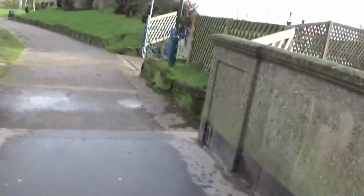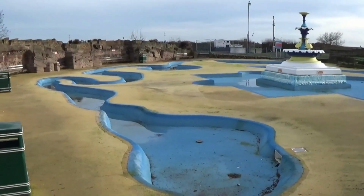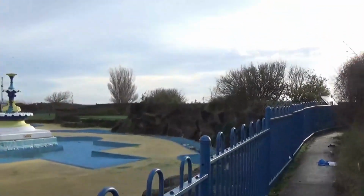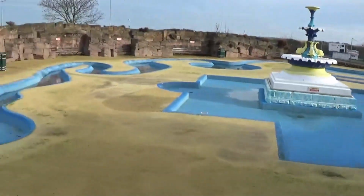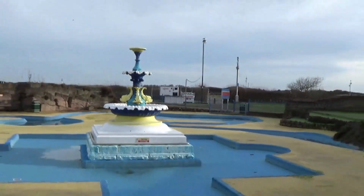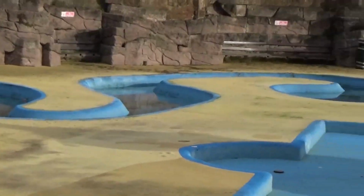Now over here, I would not normally film this, as usually it wouldn't be very appropriate for me. But there is a little pool. As you can imagine, there's normally running water throughout here. It does look a bit filthy at the moment, as it is winter. No one's going to use it. So I thought it might be a good opportunity to see it. You can see the pool trail all the way down there.